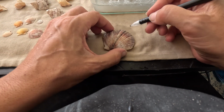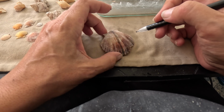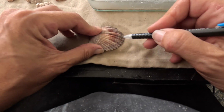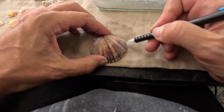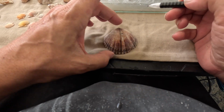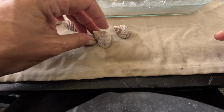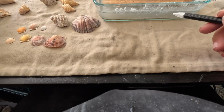Line that one out. And I'm not sure necessarily I'm going to drill these. I may use these for wings. So I'm just going to go ahead and even this off along that line. And I'm going to save off on the drilling for now. The chestnut turbans, I am going to go ahead. I've got these guys marked where they're going to get drill holes.